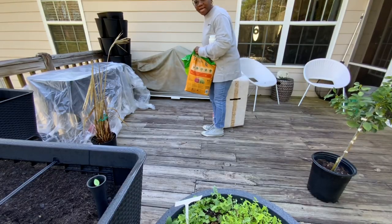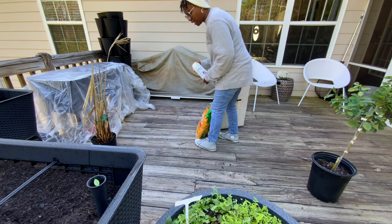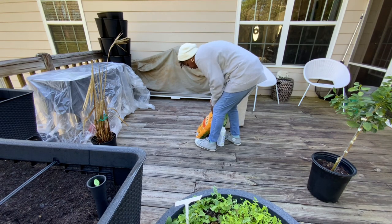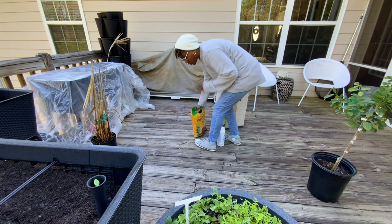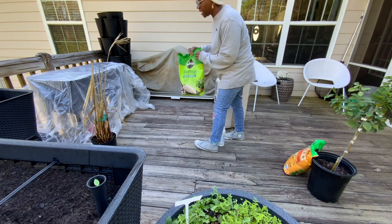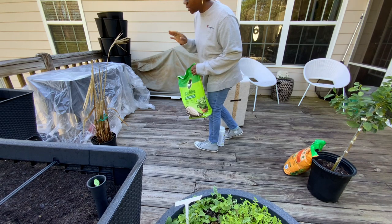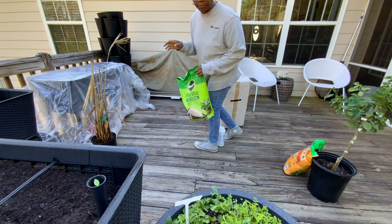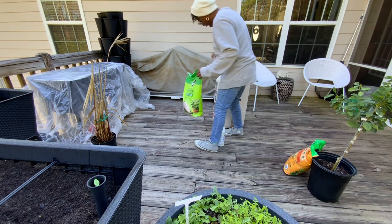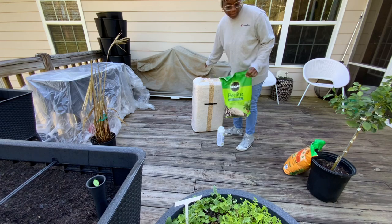Good morning, you guys. It's the next morning, and I went and got some supplies. That's to plant this tree. I went and got the perlite for our bed. I wound up having to cover the bed up because it got down to like 40, and I didn't want to take any chances with a possible frost. And I got some wood chips to go in the Dora pen.